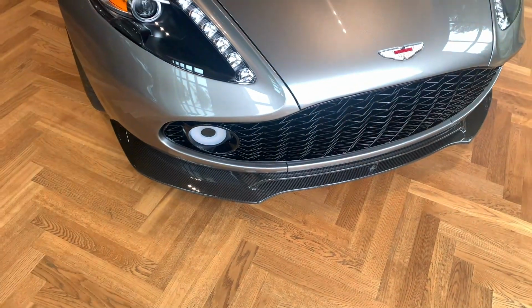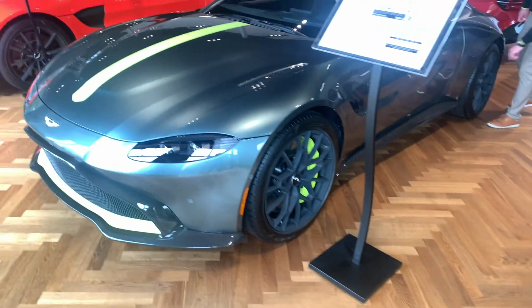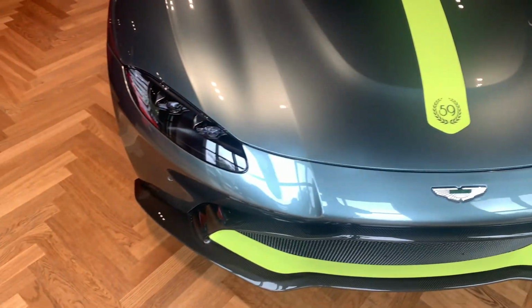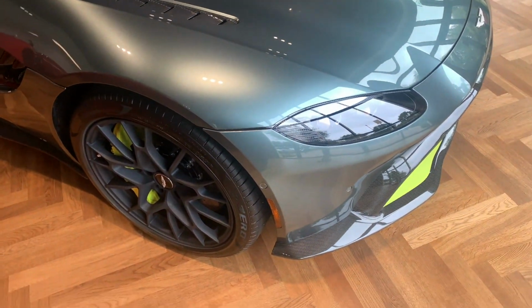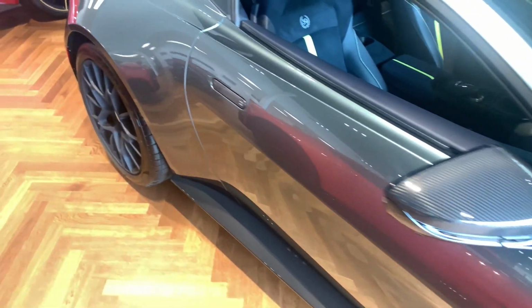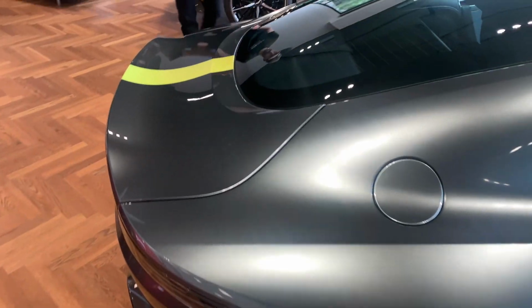Carbon fiber front splitter. Carbon fiber vents. Boom. This bulges out quite a bit. This is a vintage coupe. I'm guessing it's the 59th anniversary. Check out the spec on it. Open right here. Oh my goodness. The brake calipers. Oh gosh. Beautiful. Absolutely beautiful. But the wrap actually held really well. Oh, right. For a year, yeah.